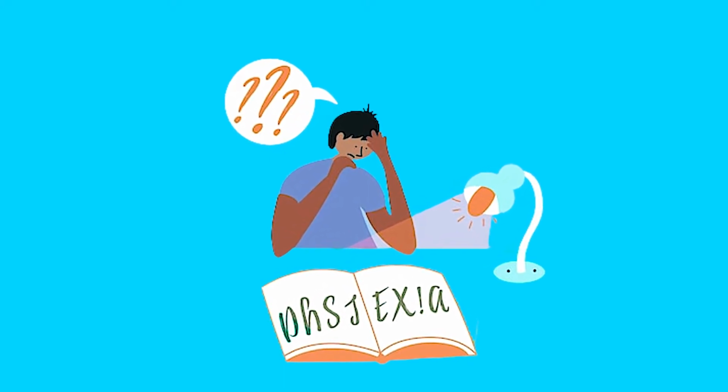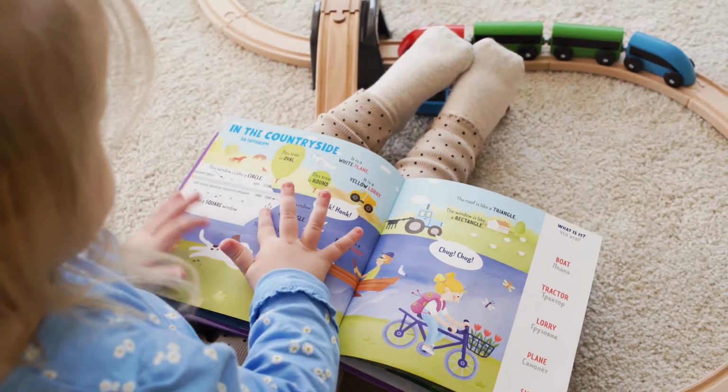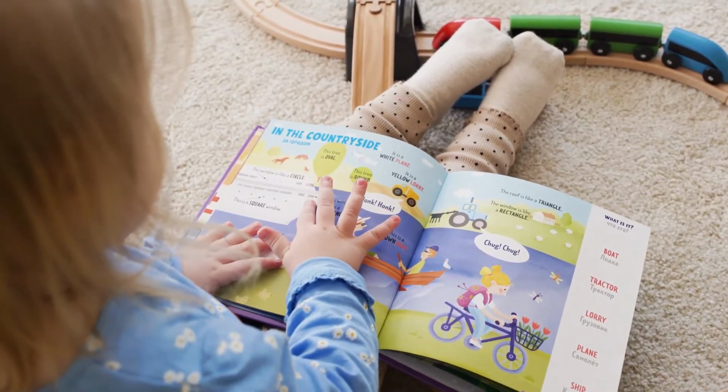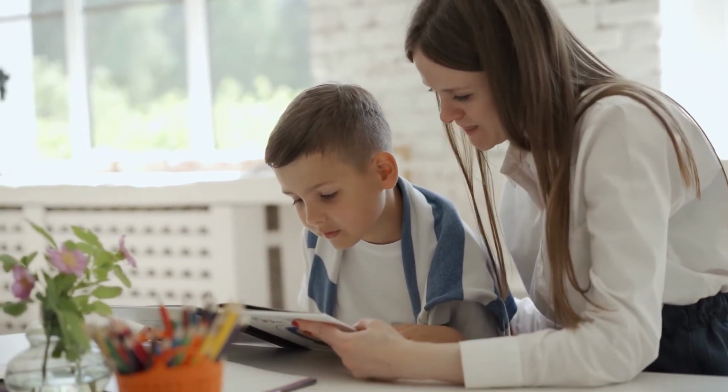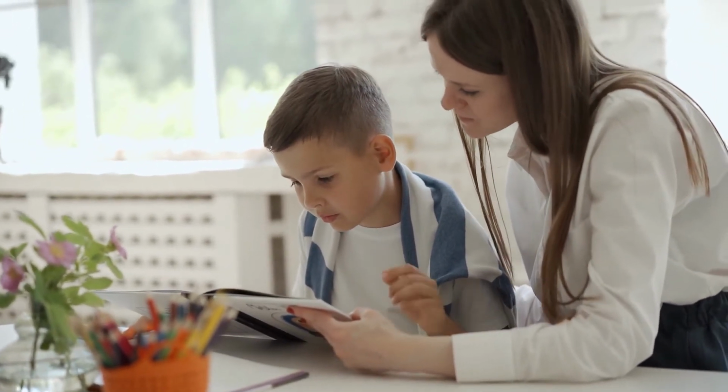Symptoms of double deficit dyslexia include poor naming speed rate when asked to recall words, weak phonological awareness. Surface dyslexia. An individual who can sound out new words with ease but fails to recognize familiar words by sight may have surface dyslexia.